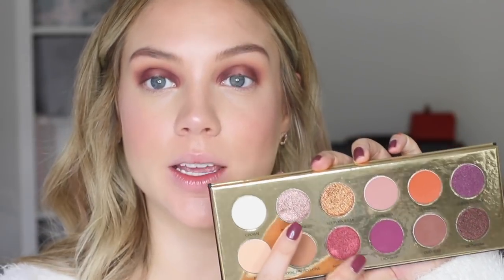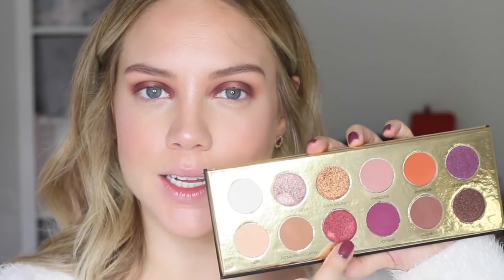Okay, now for the super fun part, a real pop of a shimmer shade. I'm kind of torn between Noble Woman and Royal Highness, these shades right here. I feel like this one will blend in a little bit too much, so I'm going to go with this silvery mauve shade, which is called Royal Highness.